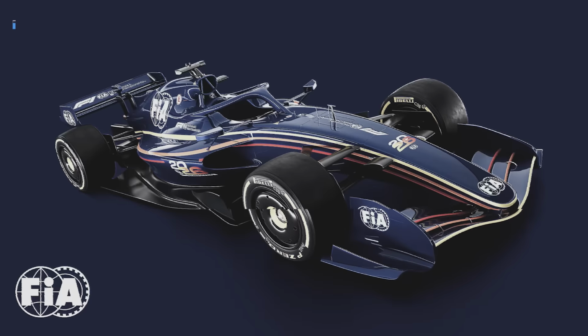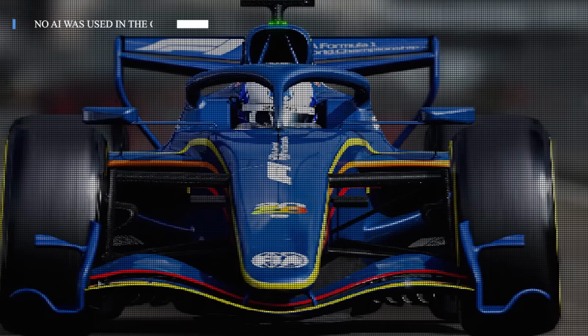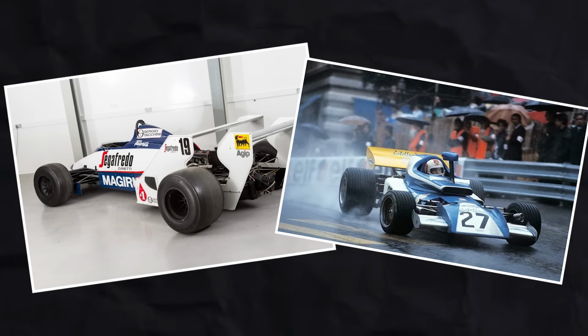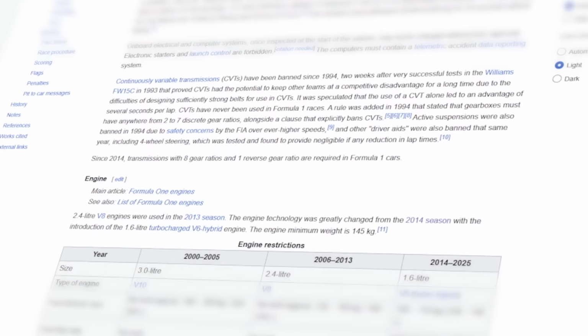With the new Formula 1 regulations arriving in 2026, now is the perfect time to look back to the past and revisit some of Formula 1's weirdest and wildest machines. Long before today's era of tightly managed regulations, Formula 1 was a true playground for engineers willing to try anything in the pursuit of a faster lap time.